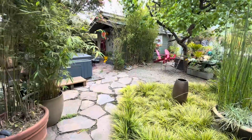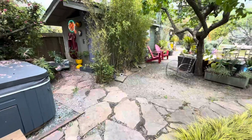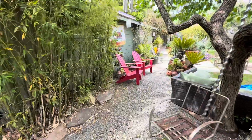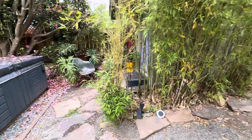Hey, good morning. And it is a beautiful morning here today. Got a little bit of April shower last night and enough wind to move the chimes around. It's an incredible Sunday morning.